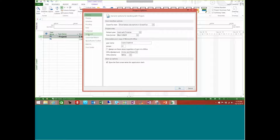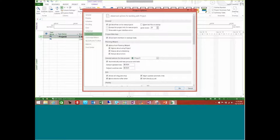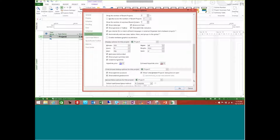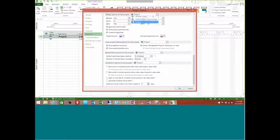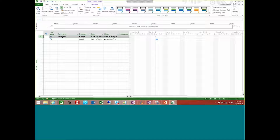you'll see Show Project Summary Task has been selected here. So just like I did for the other, under the Scheduling tab, I could check this checkbox and then say, apply this to all new projects. So every time I open Project, my Show Project Summary Task will be displayed. All right, I'm going to cancel out of here since I didn't make any changes.